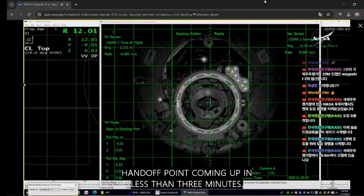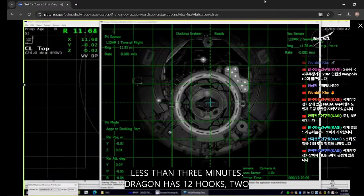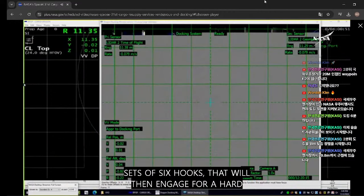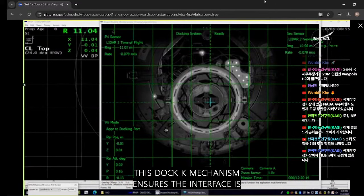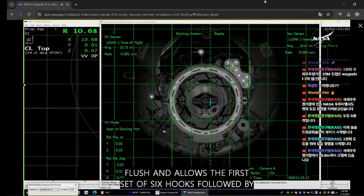Dragon has 12 hooks, 2 sets of 6 hooks that will then engage for a hard capture. This docking mechanism ensures the interface is flush and allows the first set of 6 hooks followed by the second set of 6 hooks. This takes approximately 13 minutes.